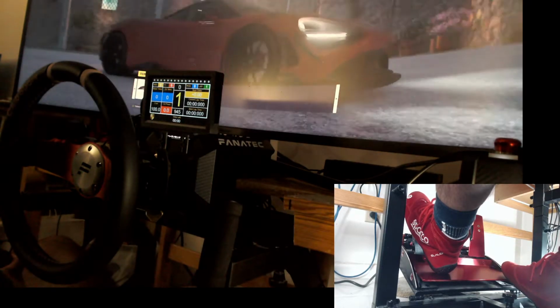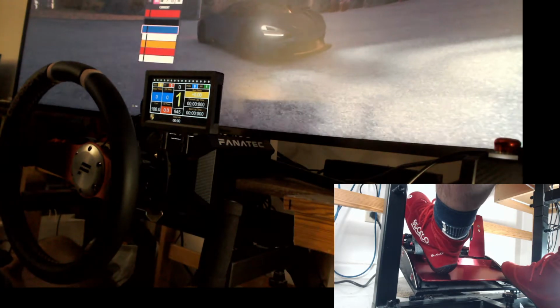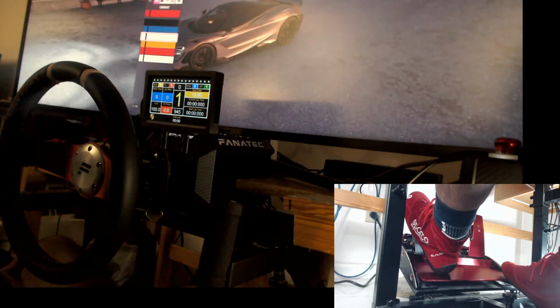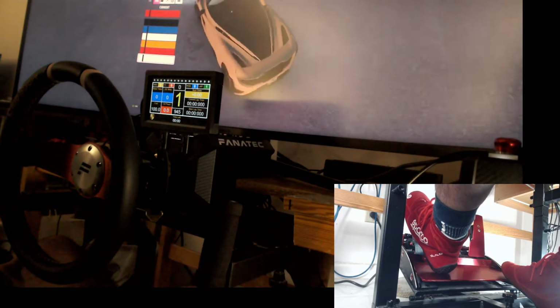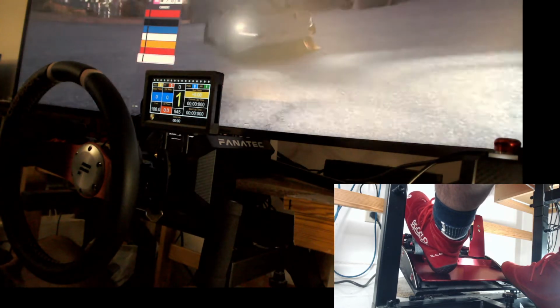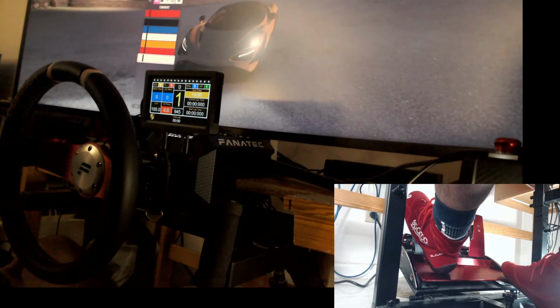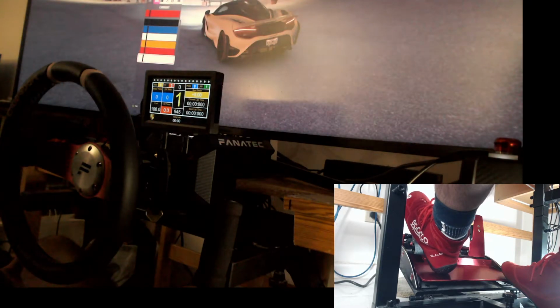Does the spoiler stay up when you paint it? Let's see what happens. Oh no, they put the spoiler back down. Okay, let's paint this car. Blue looks all right, but I can't really see it in the sun. Silver, nope. Orange, nope. White. I think we're gonna go white, boys. We're gonna become a white boy. Or silver. Silver looks pretty nice as well. I think white is cleaner.